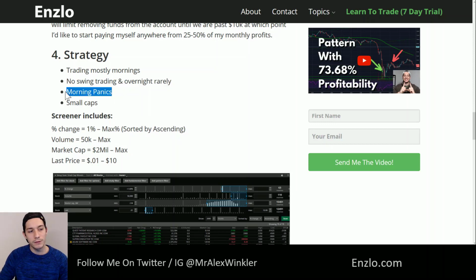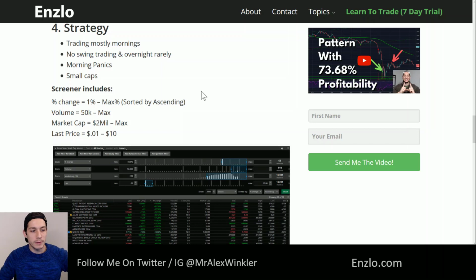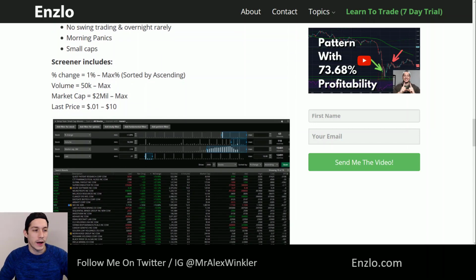So I'm looking mainly for morning panics, and I'm looking for trading small caps. And basically what I mean by small caps is, I have this market cap screener from 2 million to max, and I know max doesn't really make a lot of sense for that, but I might adjust that. But right now I like to see what's moving on my screener. But usually anything over 200 million or 250 million is kind of the max that I have been trading.